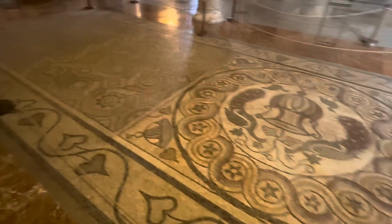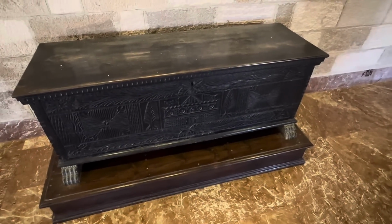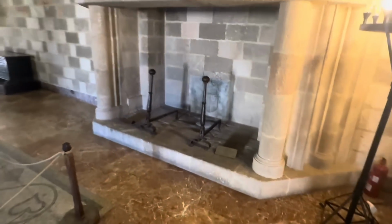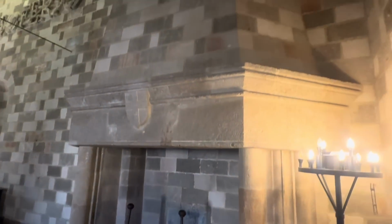Here's the center of that mosaic with the peacocks. And here you go, original furniture from the 1300s. There you have it, folks. Look at this fireplace. I don't even know if you can sense the size. This thing is incredible. And it's one of like, I don't know, 20. Look at this. Absolutely unbelievable.